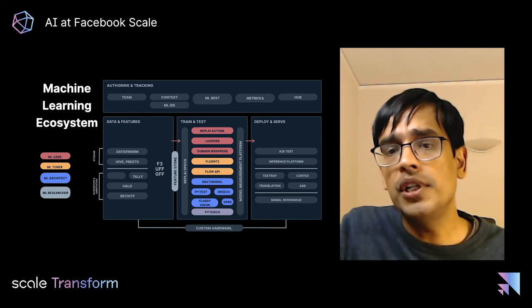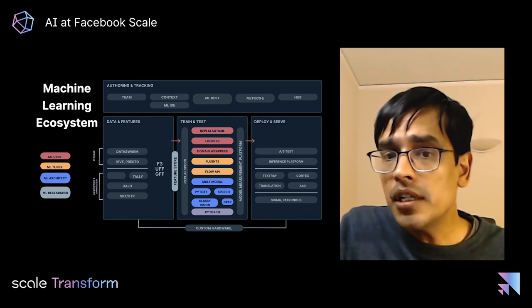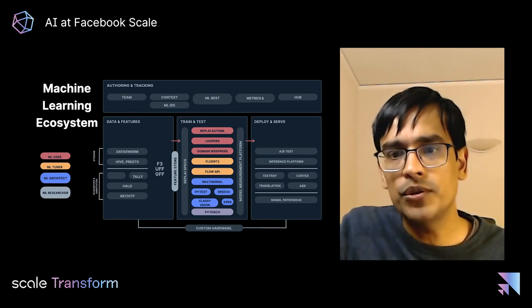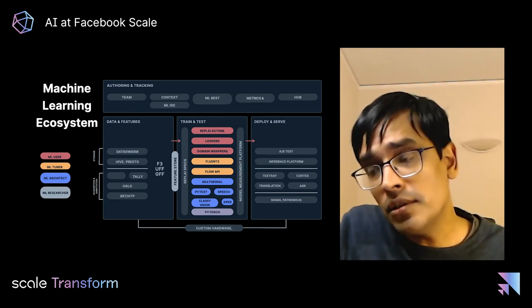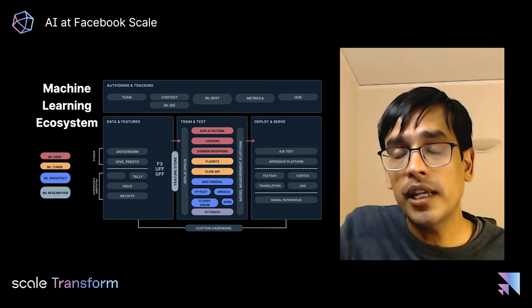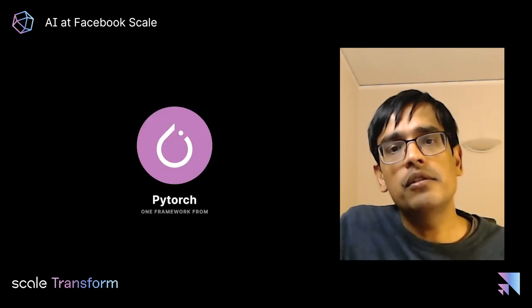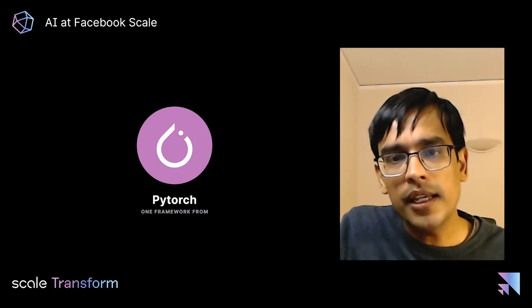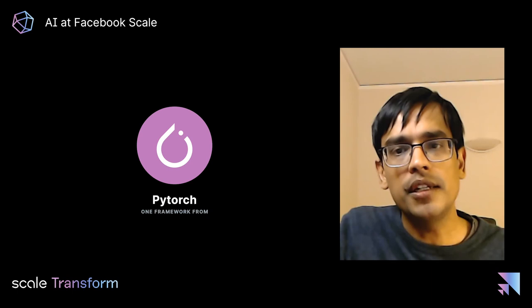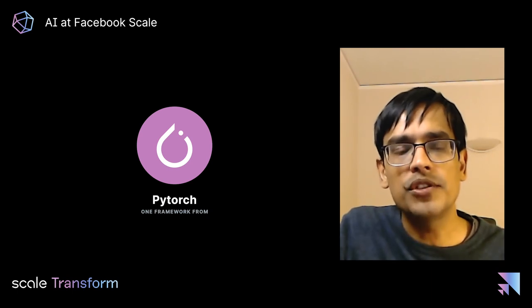One key challenge that we needed to solve here is that we really needed to make the research to production flow smooth, even though the needs of the research stage and the needs in the production stage for large-scale deployment can be very different. To that end, we have built PyTorch as a single framework to enable rapid experimentation of new research ideas and to bring those ideas to production seamlessly.